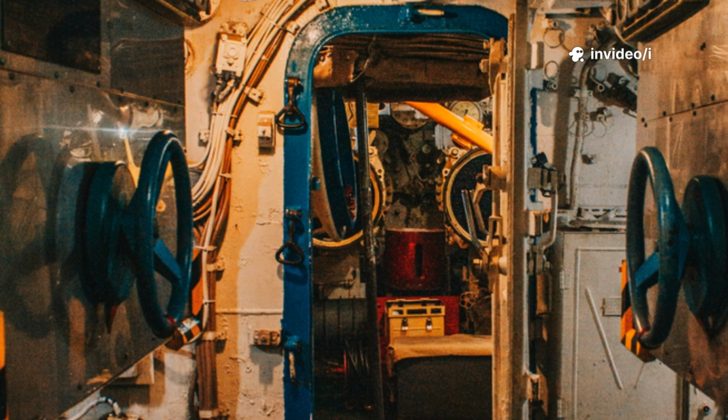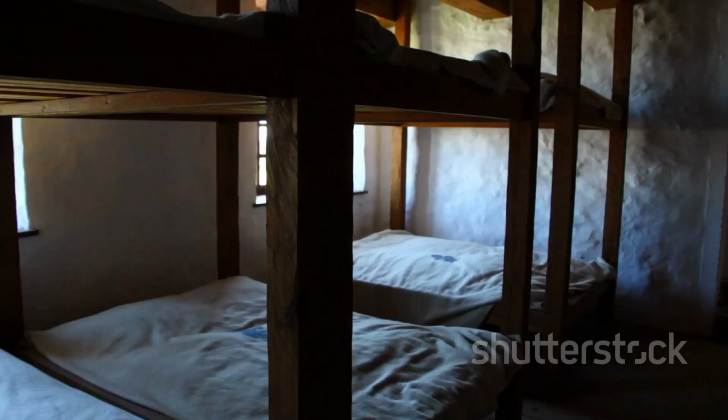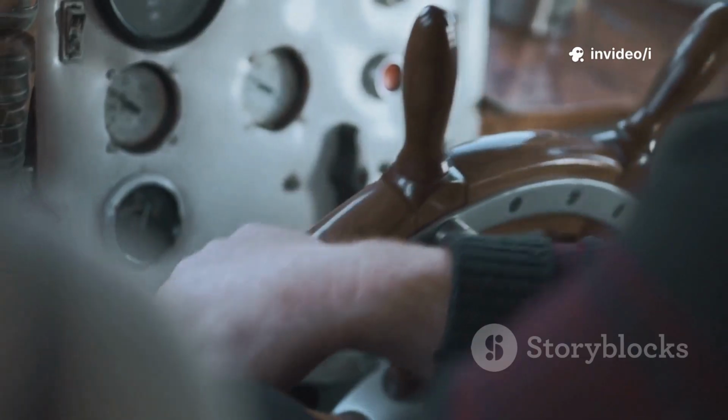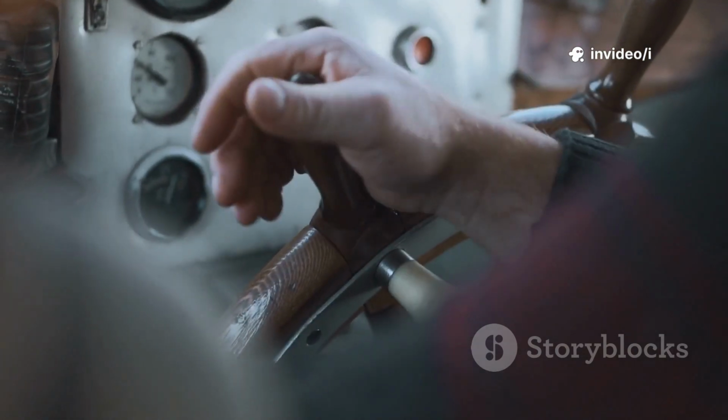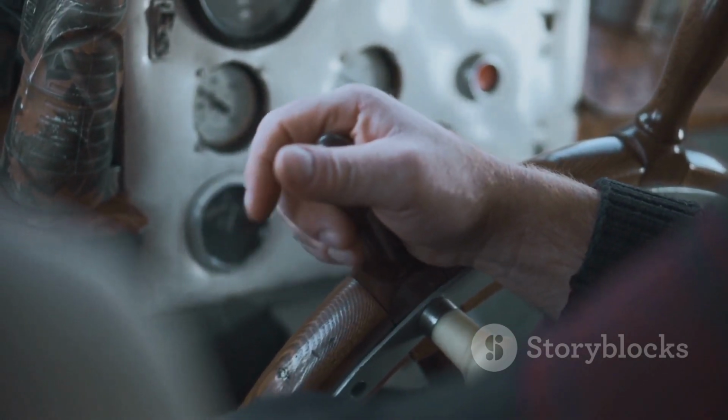The men would sleep anywhere there was space, including in the engine room or in the torpedo room. There weren't enough bunks to go around, so the crew would practice hot bunking, where the men would share a bunk and sleep in shifts. Under normal circumstances, the crew would operate in 8-hour shifts. When one sailor was on duty, another would sleep, rotating continually.